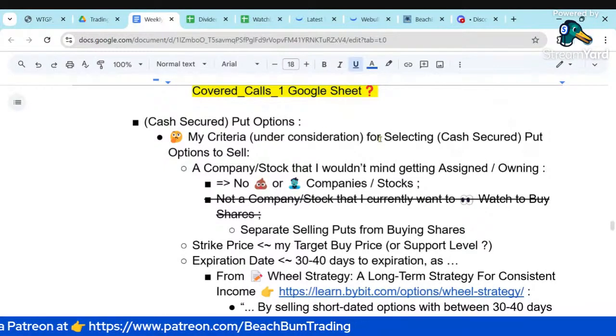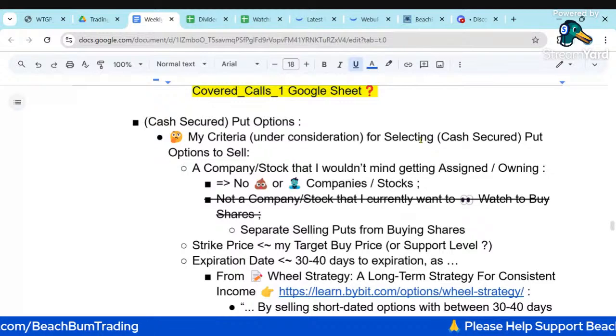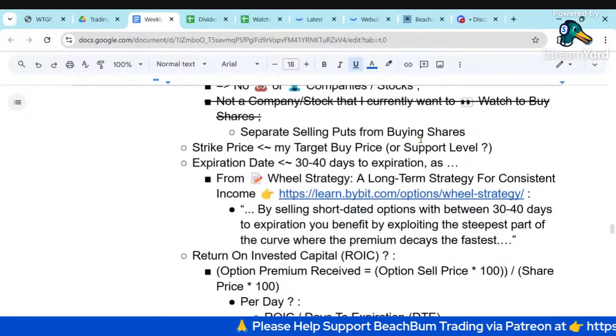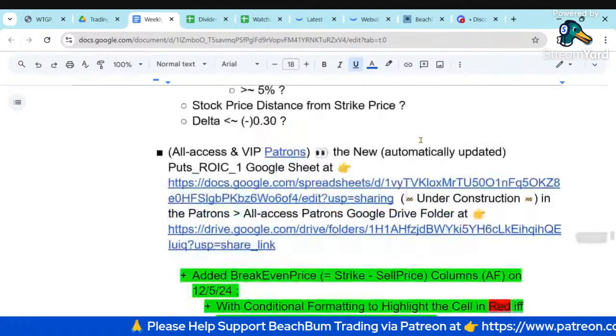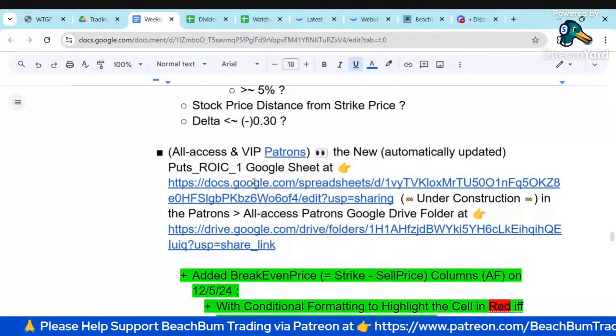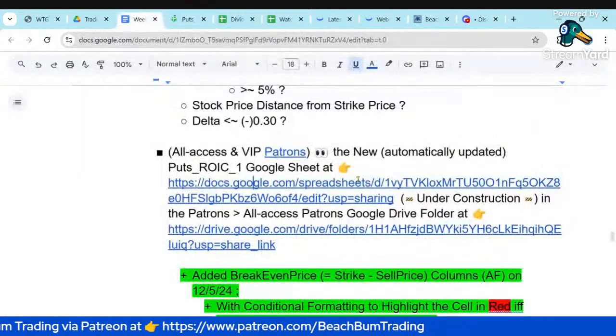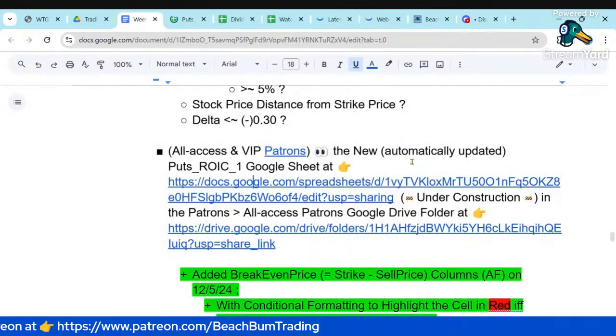Our other option strategy is to sell puts when stocks are going down, buy them back when they're going back up. You can see our criteria for selling a put in our notes. And we use our puts ROIC Google Sheet to identify opportunities to sell puts and buy them back.